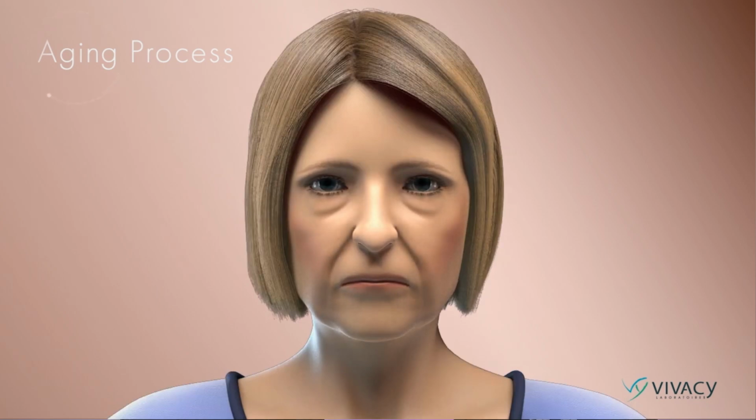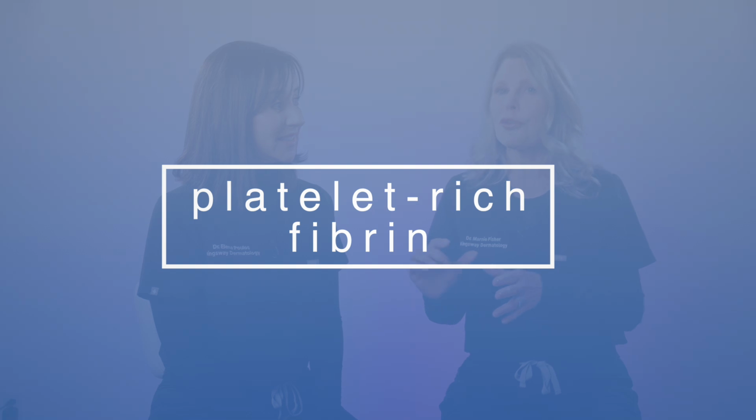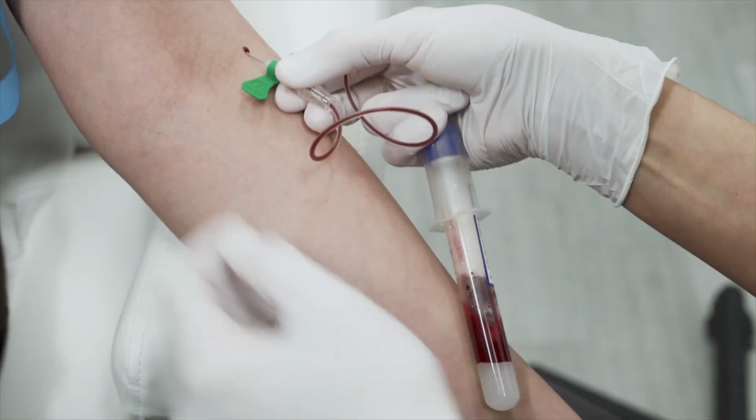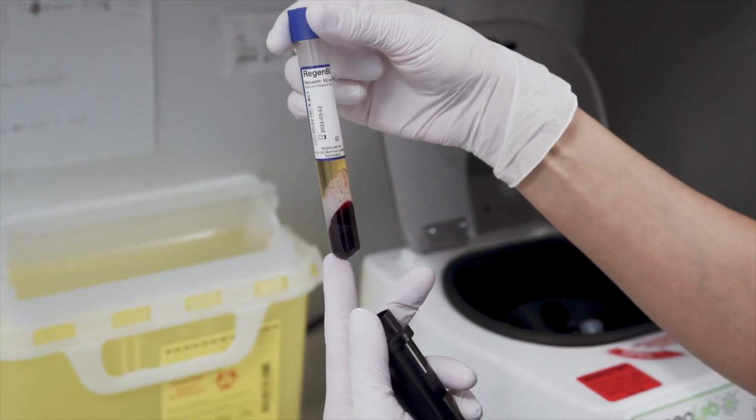So now we have one that we do called PRF, and it stands for platelet-rich fibrin. The patient's own platelets are mixed with the patient's own thrombin on the spot and injected into deep connective tissue, deep fat pads, and it provides a regenerative but very personalized boost to the skin. Typically using PRF in the face, but also in the neck. Very, very amazing results.